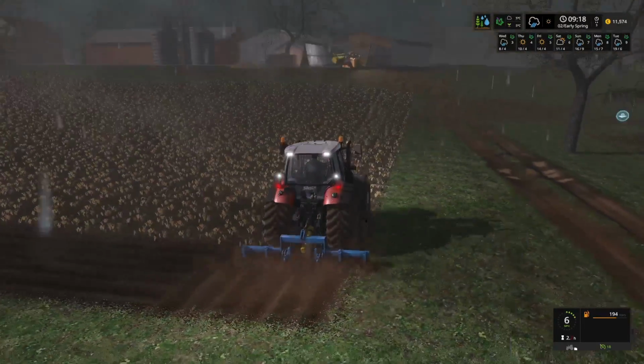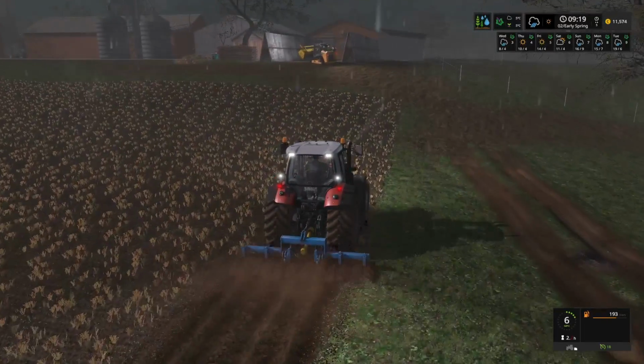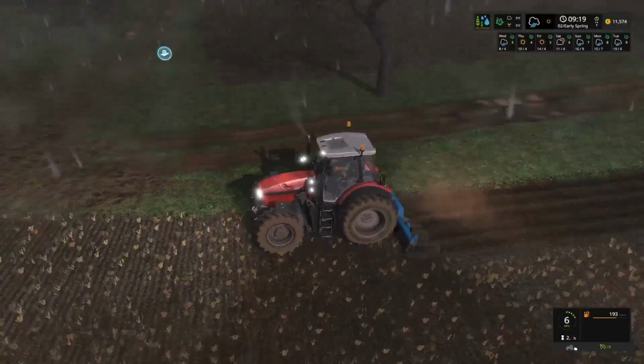So everything's looking pretty good with this field. It doesn't look like we're going to have any crop issues growing where it shouldn't be. It looks all pretty neat and contained so far.